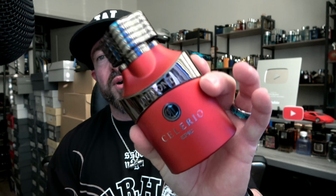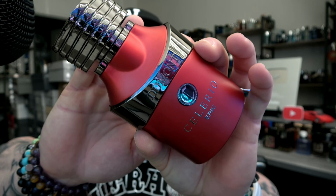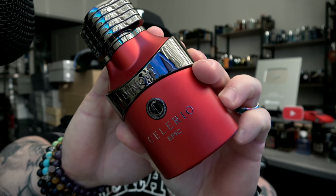I wouldn't put it on Killian's level of quality, but compared to several other affordable twists, clones, inspired interpretations of Angel Share, I would put this towards the upper tier when it comes to quality and performance. You really get a lot of bang for your buck here. This is an awesome fragrance, and definitely worth checking out if you're looking for a great version with a little bit of a twist of Angel Share. It's Celerio Epic. Hands down, their most hyped fragrance out of everything. It's youthful, it's vibrant, it's a high compliment factor kind of fragrance.